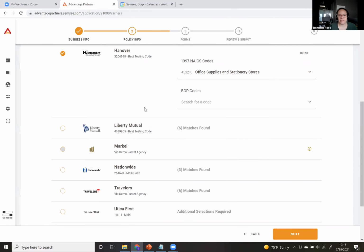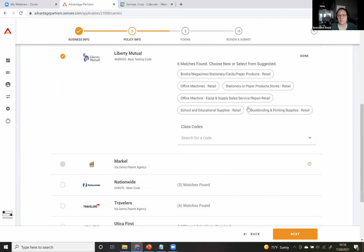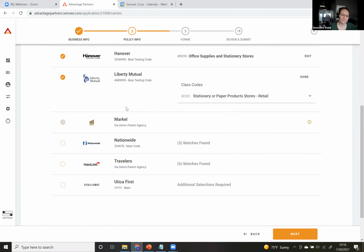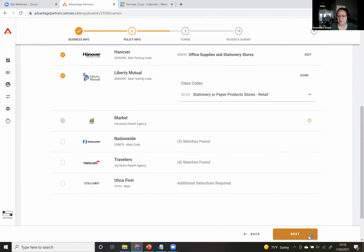As I move through the rest of the carriers, I can see that there are others where it's suggesting a match to me. If there wasn't a match found, or if I decided I'd like to search myself, I would be able to search in all of the carriers' available class codes if I wanted to. On this page, I can select as many carriers as I'd like, and then I'll be able to move into the dynamic form.